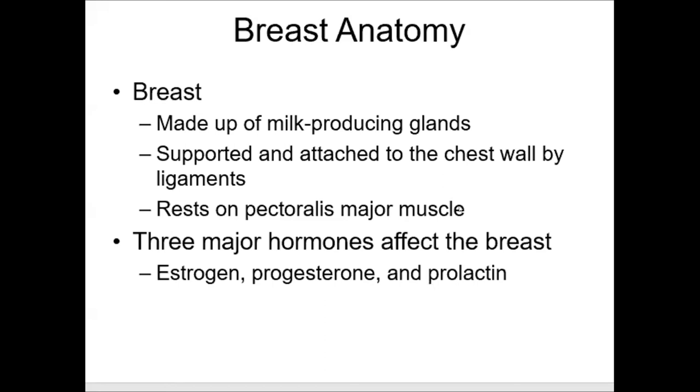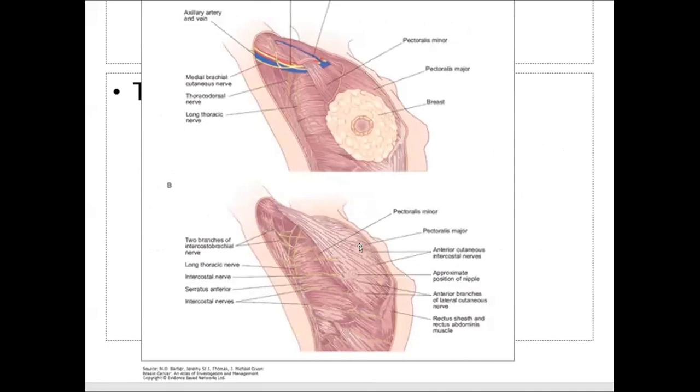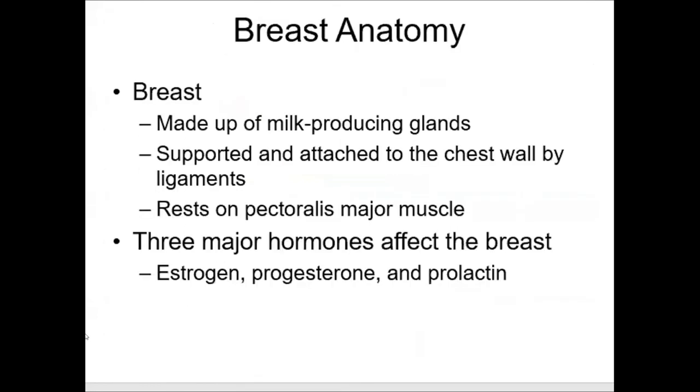And the breast is made up of milk-producing glands, supported and attached to the chest wall by ligaments, and rests on the pectoralis major muscle. You remember where the pectoralis major muscle is located, and three major hormones affect the breast: estrogen, progesterone, and prolactin.